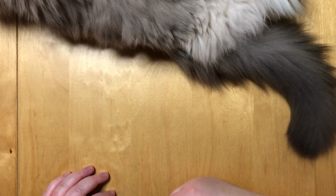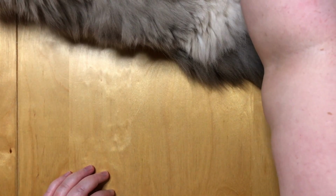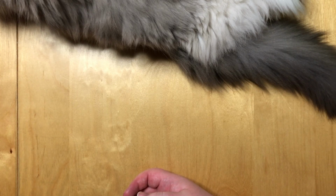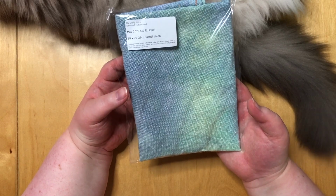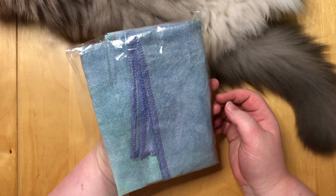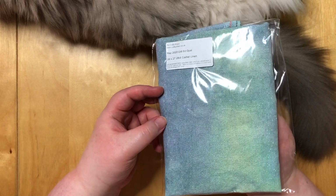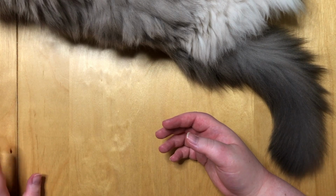All right, ready for the linen parade? Yes, we have a linen parade. So, I got my last outstanding order from Crafty Kitten, which is the May 2020 limited edition, as I prefer, as a Cashel, so that means a 28 count, and I like the opalescent linen very much. It is a mixture of bluish purple tones and green. I thought that was pretty. I have no plans for that, but it shouldn't be too hard to stitch a Mirabilia on that.